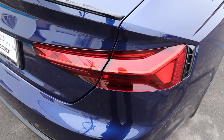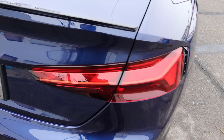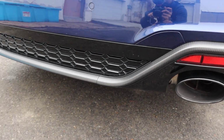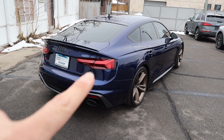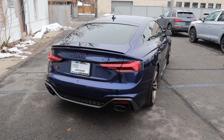Now you have these super fancy sequential lights, which Audi's kind of known for at this point. And then all the badges are blacked out here on the back as well. And then you'll notice we have more of that satin or matte finish carbon fiber. That's really cool. And then yes, those exhaust tips, really aggressive. And when you put it all together with the little low profile spoiler there, I think this is a very handsome looking car.